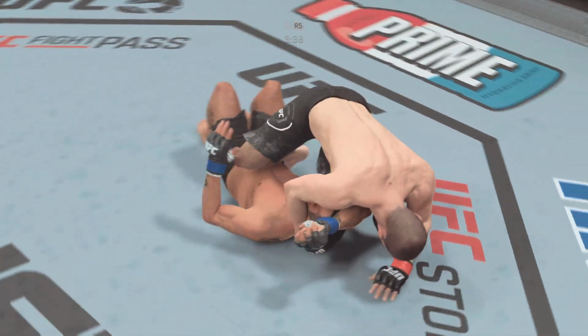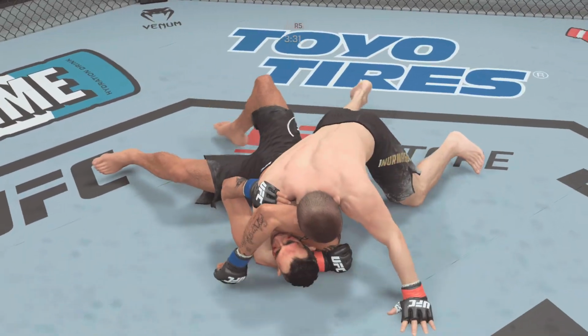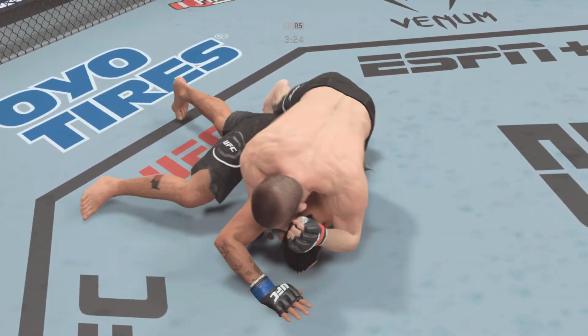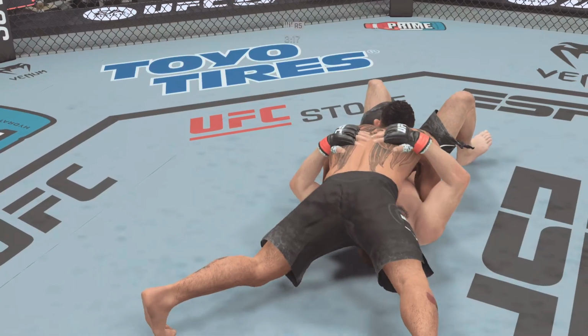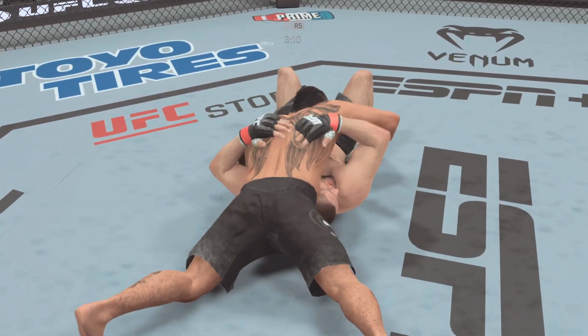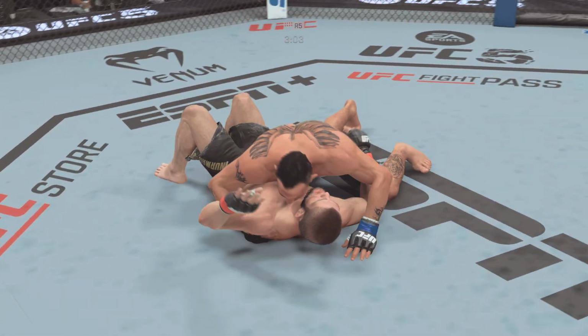Now he's looking for the arm triangle on the opposite side. When he goes to finish, look, he's got it locked. When he goes to finish, he has to pass his body all the way to the opposite side. He's got it. He's got it. Oh, he escapes. He got out. I mean, wow. That is great submission defense. Well, as usual, suffocating work from the top here by Tony Ferguson.